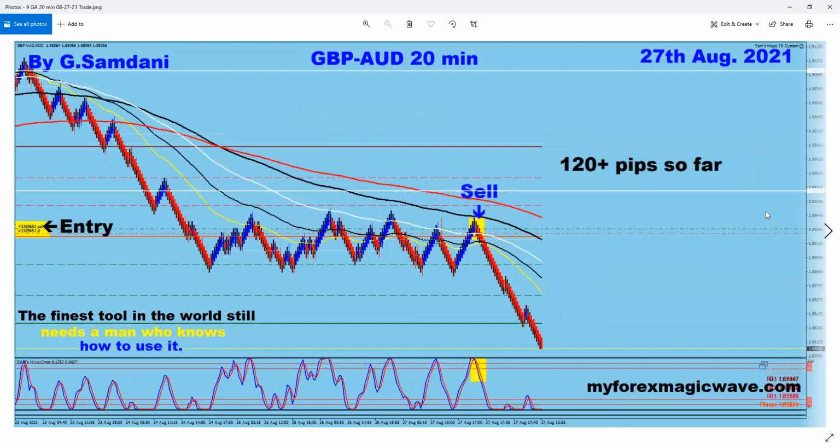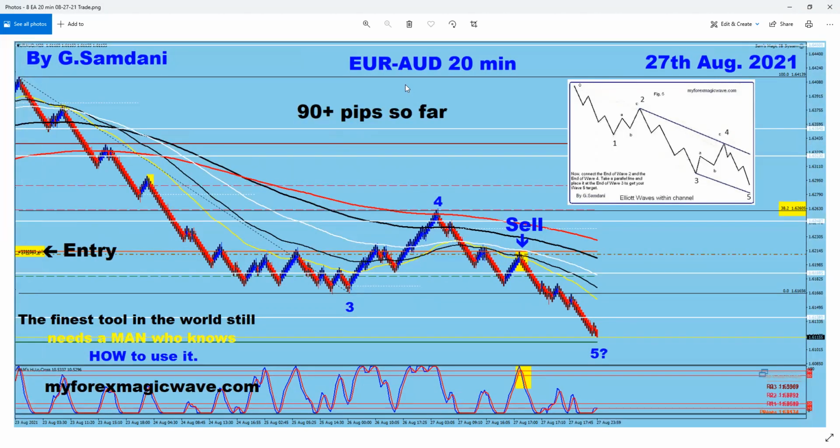On the 27th, pound Aussie as well went down, exactly the same setup. You can see here it was 420 pip, and this Euro Aussie was 90 pip.